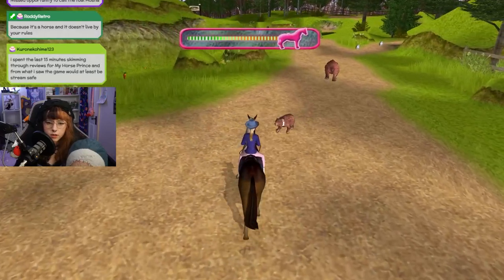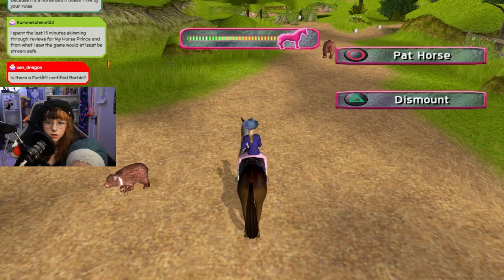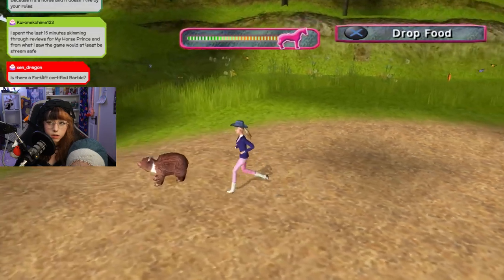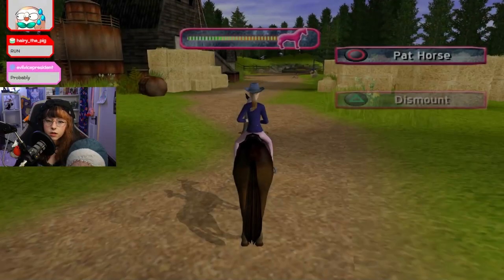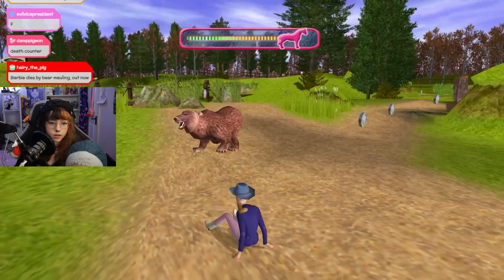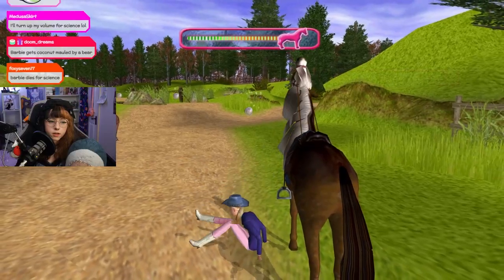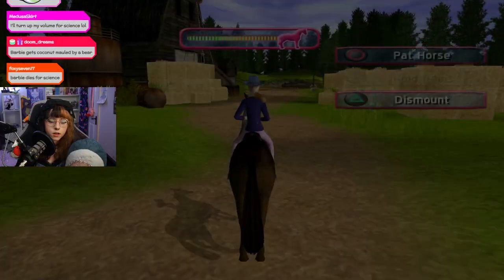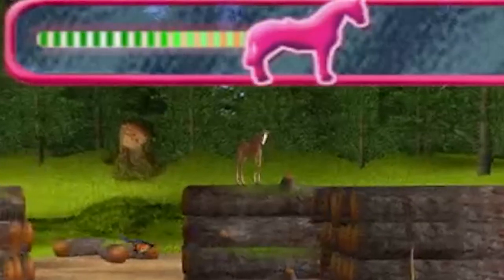Is that a bear? Look, a bear. Sometimes if animals see us, they may frighten our horse. We should try to avoid them. Oh my god. Barbie just died! Barbie canonically dies from bear mauling. Was that a fart noise at the end of that? It was. There was a little... Oh, come on!